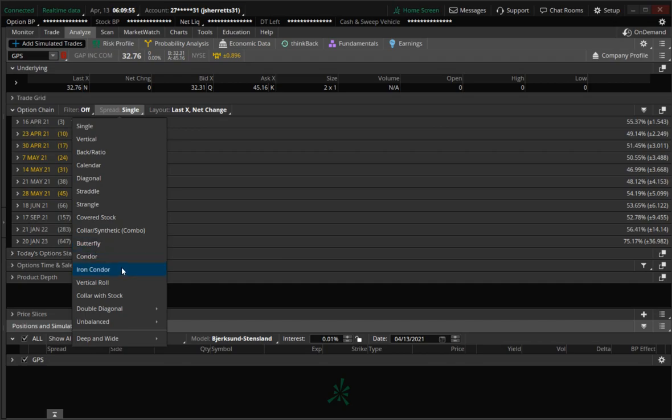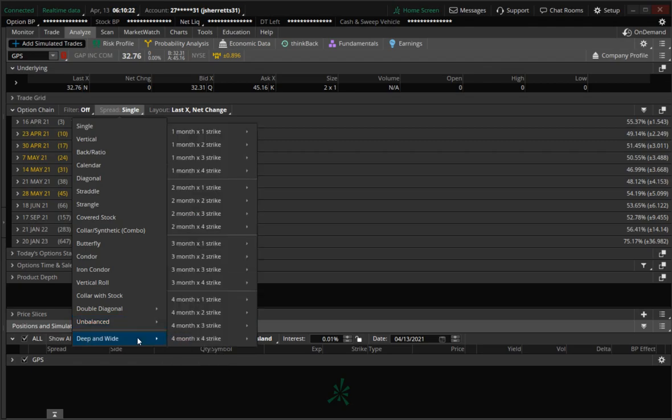Condor, iron condor, vertical roll, collar with a stock, double diagonal, double calendar, straddle, and strangle swap. Okay. Unbalanced butterfly, unbalanced condor, iron condor, and vertical roll. These are the ones that I'm mostly noticing, these unbalanced ones, but I'm probably calling them cup and handles, and it's completely wrong. I mean, come on.